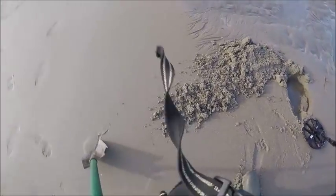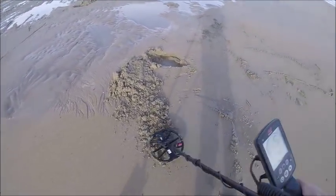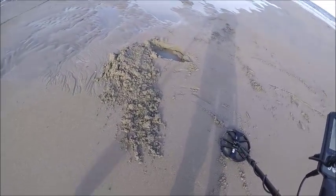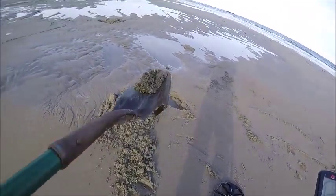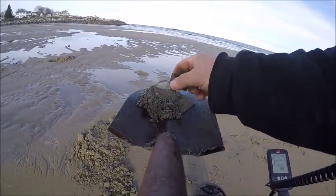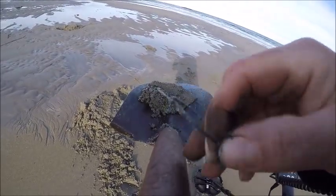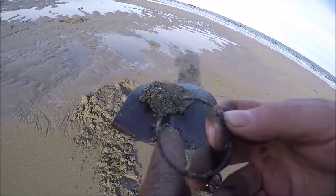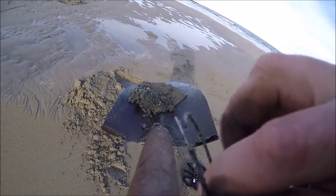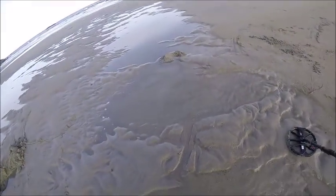I'm working this thing just like the edge of a bowl. Right around the curb. Getting a four, and I see it rolled up. Come on up, folks. What we got? Looks like an earring. Probably plated. Could see the gold plate on there at one time. Might be sterling. We'll look at it. Solid one here.